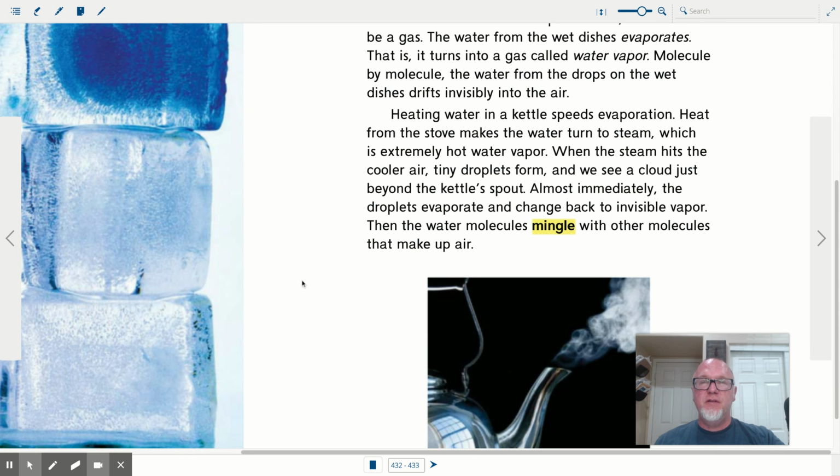Last paragraph here. Heating water in a kettle. A kettle is kind of like a metal can with a handle, and you could pour tea or hot water or something. It's called a tea kettle sometimes. Heating water in a kettle speeds evaporation, so it speeds it up. Heat from the stove makes the water turn to steam, which is extremely hot water vapor.